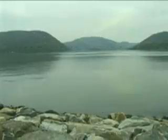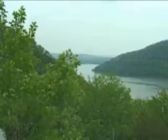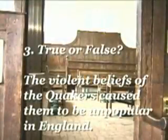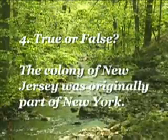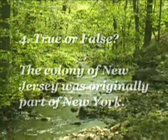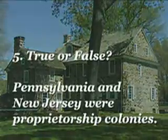True or false? New Netherland was founded a long time before Pennsylvania. True or false? England conquered New Netherland without bloodshed. True or false? The violent beliefs of the Quakers caused them to be unpopular in England. True or false? The colony of New Jersey was originally part of New York. True or false? Pennsylvania and New Jersey were proprietorship colonies.